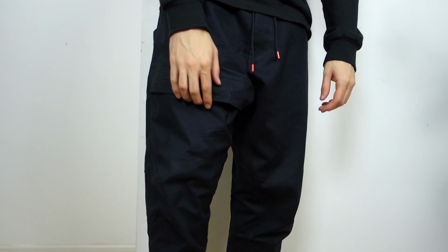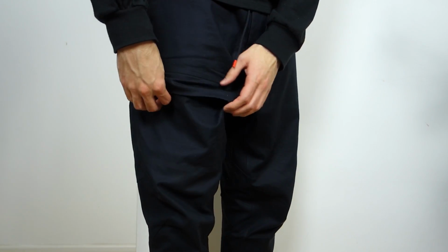The only other branding is over the right leg. There is that traditional ACG little triangle and the little bit of blurb about it being for all conditions. Underneath that flap is a little cargo pocket, again an addition for this season's woven pants compared to last season.